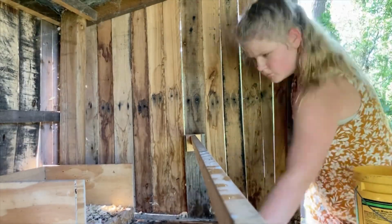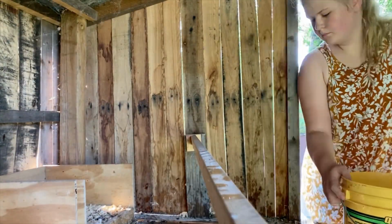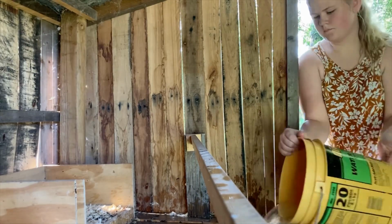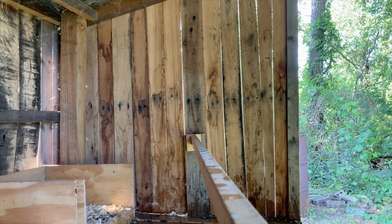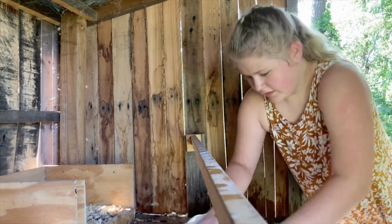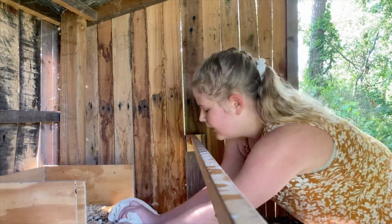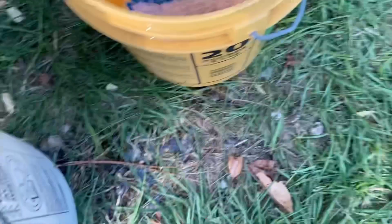Then I rinse it with a bucket of cool water to also put some coolness in the atmosphere with the fan so that it's like nice and cool when they come in to sleep in the evening. Then I come in with a towel and dry it off, and then we're done. Sorry, we're not done. I have to be responsible and clean up.